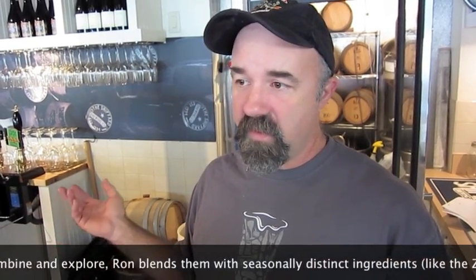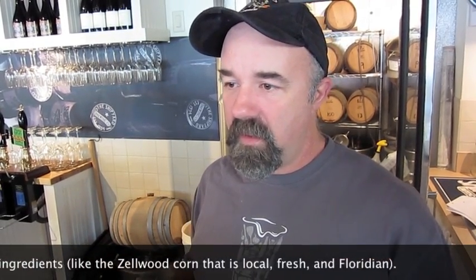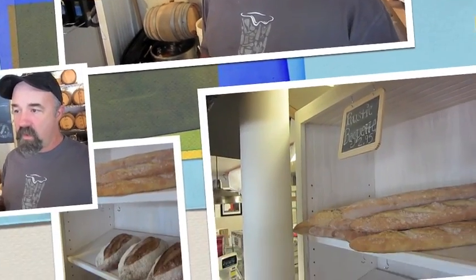This Friday, for instance, brewing a Zellwood sweet corn. Zellwood sweet corn's in season right now. It's very, very different, very local, and brewing with that. Still not sure exactly what I'm going to do with it, but I just know I'm brewing with 28 pounds of Zellwood sweet corn tomorrow.